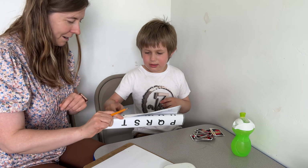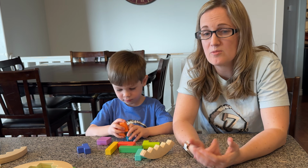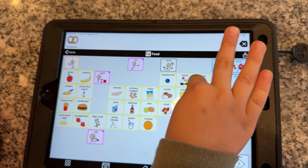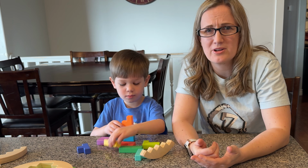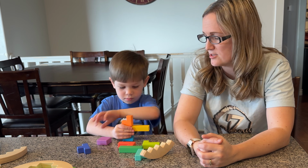He can also spell words. It wasn't that long ago, I asked him what his favorite thing in his school lunch was. I was like, what do you like? What do you want me to pack you in your school lunch? And he spelled pretzel. And so I was like, oh, I haven't been giving you pretzels lately. I didn't realize that you liked them so much. So I make sure to always put pretzels in his lunch.